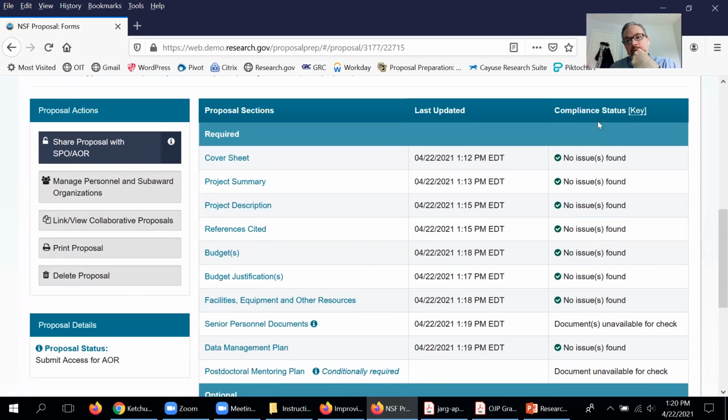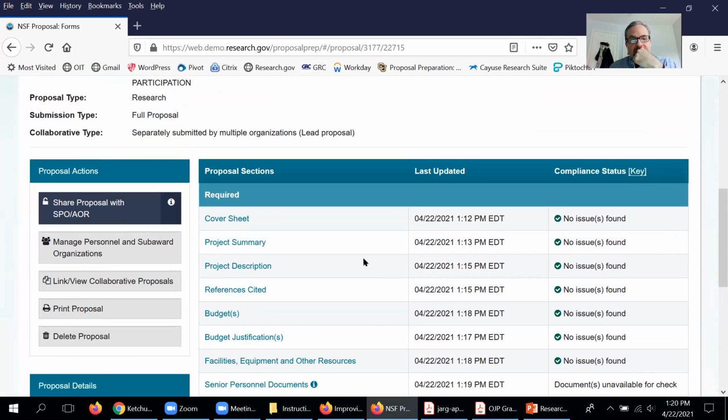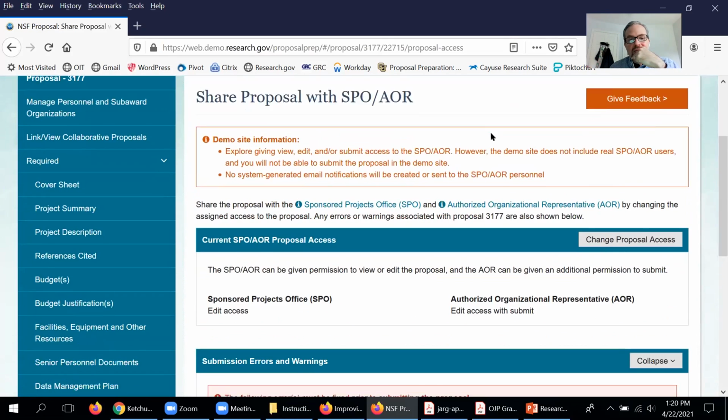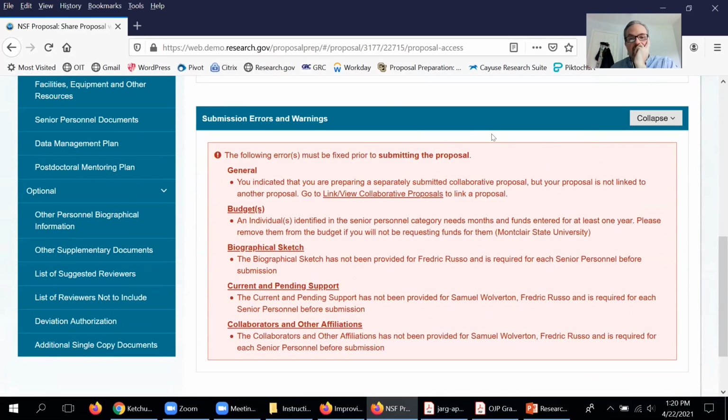But in the list of the proposal sections under compliance status, we do have a snag here, which is that there's documents unavailable for check. If you do not know what is missing from that section, we just discovered this the other day. If you go back to the share proposal with SPO and AOR, and scroll down, they actually give you a full list of all of the warnings.